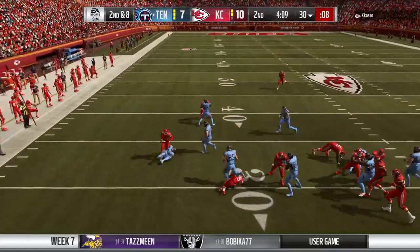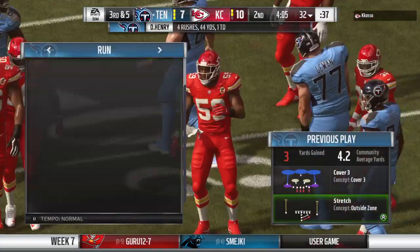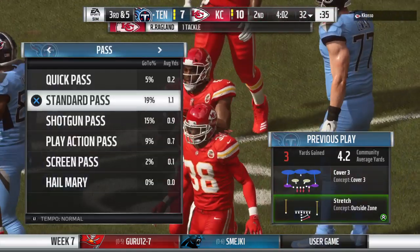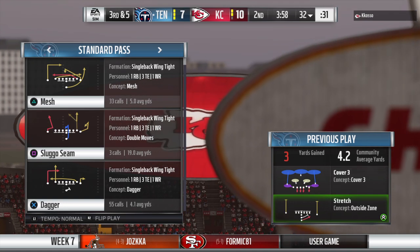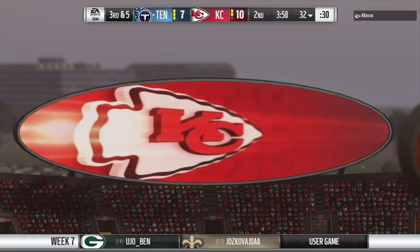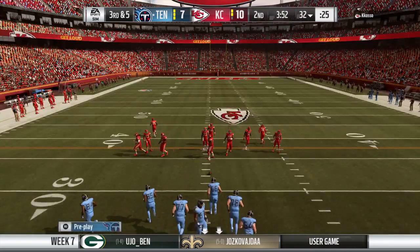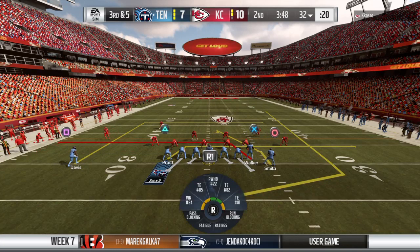Mariota hands to Henry. It was Reggie Ragland who got him down. The completion on 1st didn't get much, and now the run on 2nd doesn't get a whole lot either. Well, if you're a good play caller, you've already looked ahead and anticipated this type of situation. Already down on his play sheet, trying to dial up a big 3rd down play. Under 4 to play now. Clock running, 3rd down.